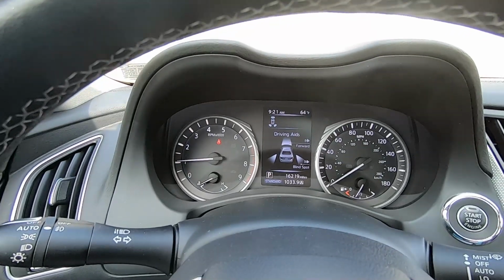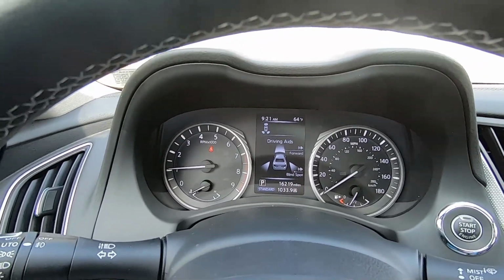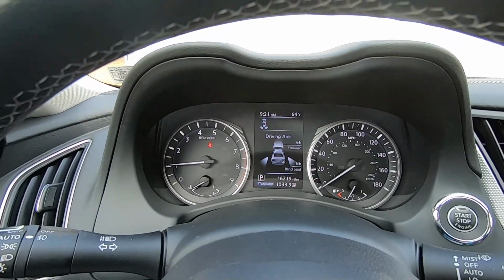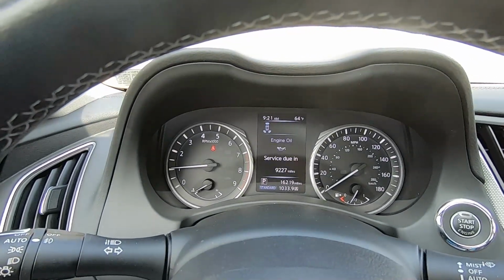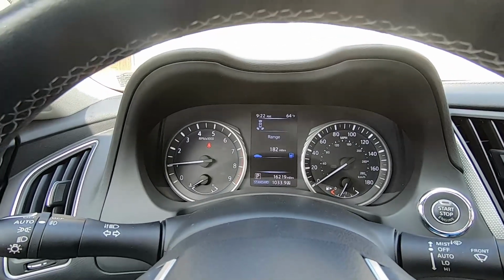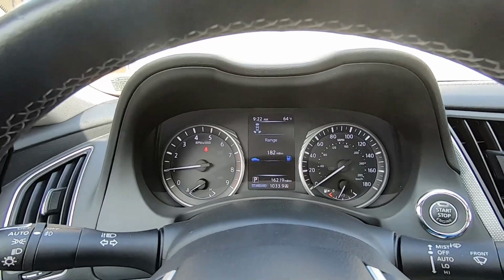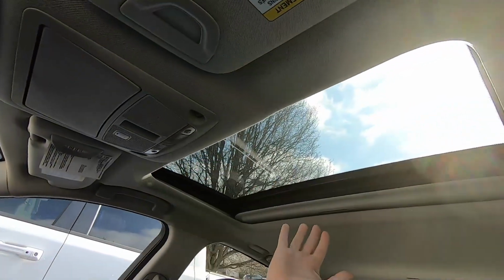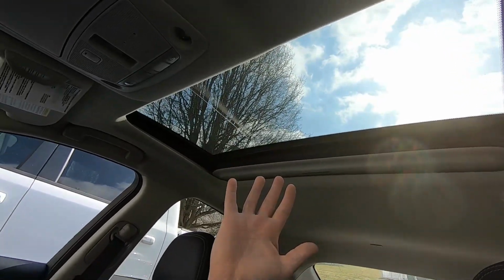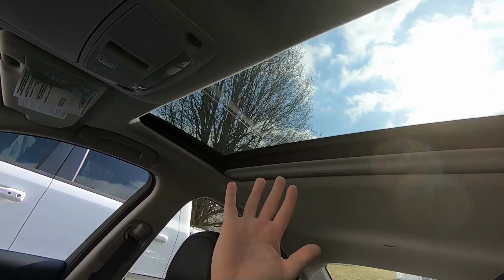You're gonna see all the driving aids there. I don't really know why they have a screen for the driving aids, but it's a little redundant. Tire pressures, engine oil, and so on. So again, these screens really haven't changed too much over the years. Again, typical sunroof. They don't really have panoramic sunroofs, don't know why. Again, just things that they have not really changed over the years.